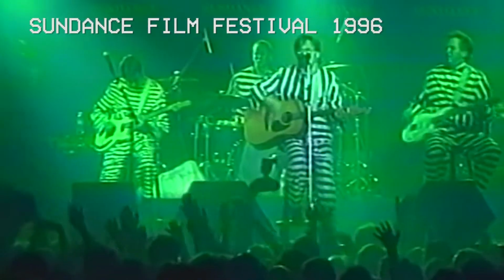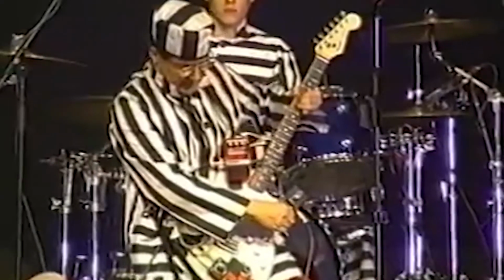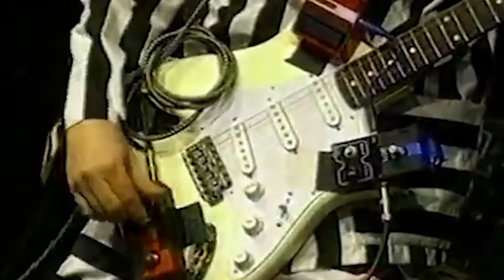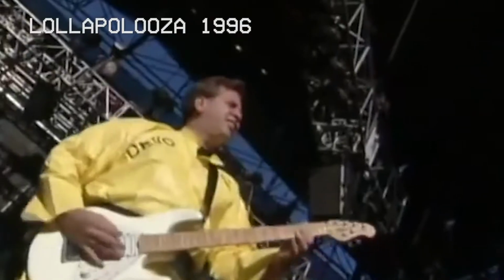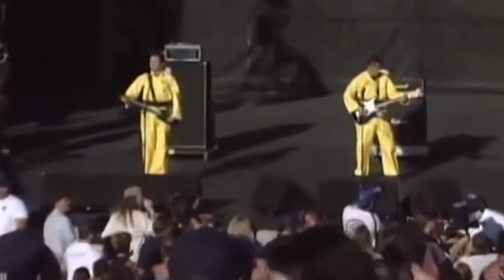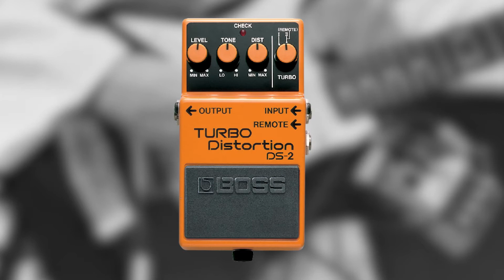After 1991, Devo went on hiatus and didn't perform again until the winter of 1996 at the Sundance Film Festival. There, they performed classic Devo songs, as well as their Satisfaction cover and Too Much Paranoias for the first time in almost 20 years. The guitar Mark used for this performance was a white Fender Stratocaster with a DoD Super Distortion pedal, the frog ring modulator again, and another unknown pedal. Later on that year, Devo performed at Lollapalooza. This time for their Satisfaction cover, Mark had a black left-handed Fender Squier Stratocaster with the Boss DS2 Turbo Distortion pedal attached to it.